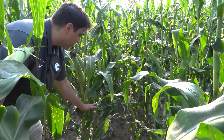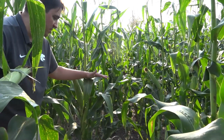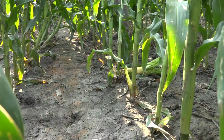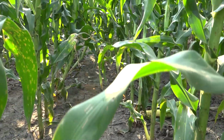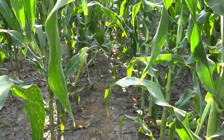That means that we have, in many situations, light intercepted in the upper section of the canopy. But then if you look at the rest of the inter-row spacing, you will get to see a lot of light that is not being used. So we are leaving basically yield on the table.